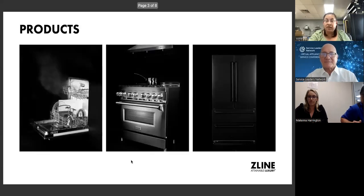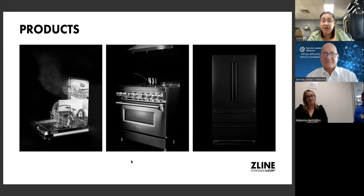We actually started off with range hoods, and that is still the bulk of our product offerings. But in recent years, we've expanded into ranges, range tops. We also have microwaves, dishwashers, wall ovens, refrigeration, and we've recently expanded into cookware and knife sets. We're always looking to expand our product offerings, and we're constantly developing new products so that we can continue to offer those luxury options to consumers.